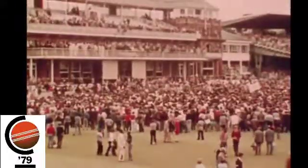England all out for 194 in 51 overs, and they've lost their last 8 wickets for 11 runs. So West Indies have won by 92 runs and deservedly become holders of the Prudential World Cup for the second time. Tremendous jubilation by the many West Indian supporters.